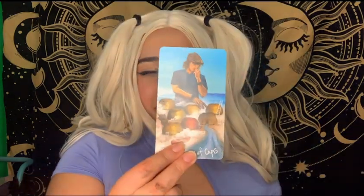You have the Seven of Wands and the Seven of Cups. Seven of Wands is in reverse and you got the Seven of Cups. And he looks real pensive to me. We're gonna go to my little booklet. You're looking real pensive there.